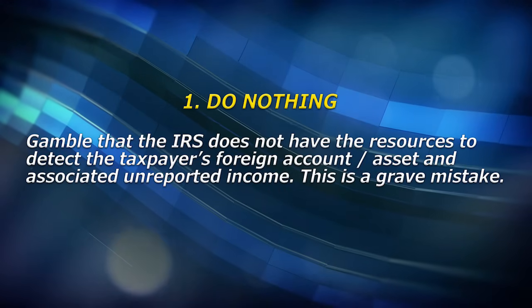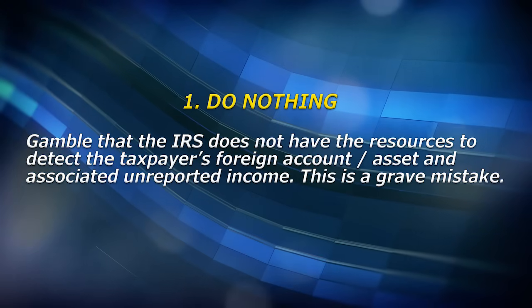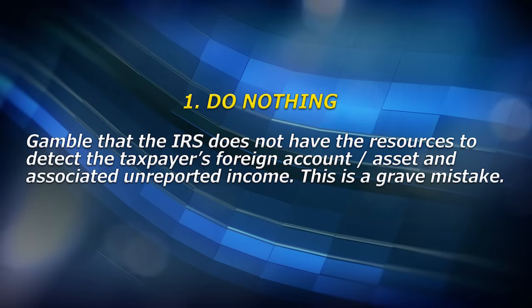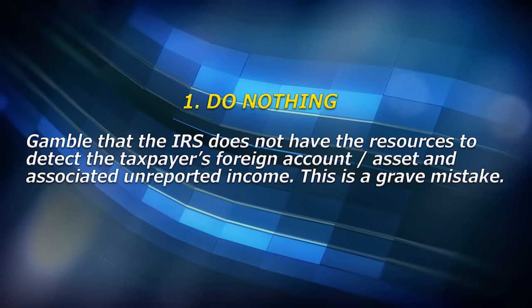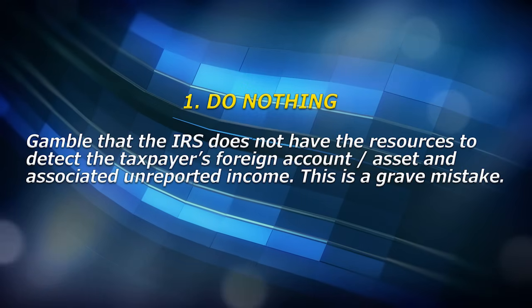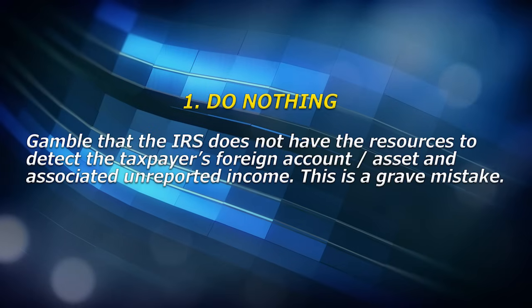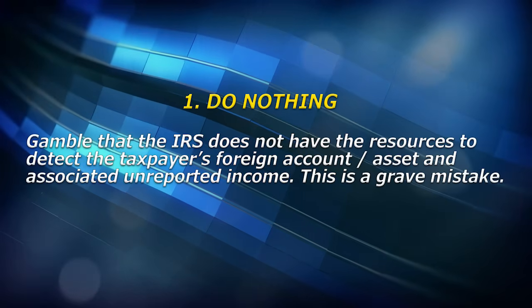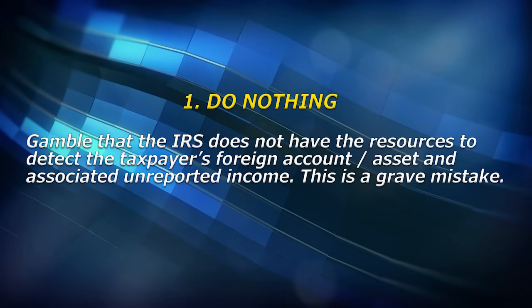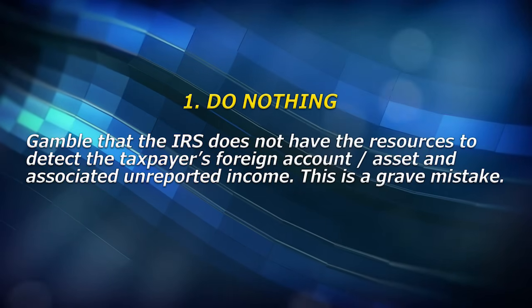Okay, let's go through the do nothing option. If you're considering the do nothing option, it's a patently horrible idea. What you're in essence doing is you're gambling that the US government doesn't have the resources to identify the non-filing of the FBAR and the non-reporting of the foreign income. You're also banking that the US government doesn't have the ability to identify your offshore assets that are generating income, like your real estate or your offshore business. This is a grave mistake.